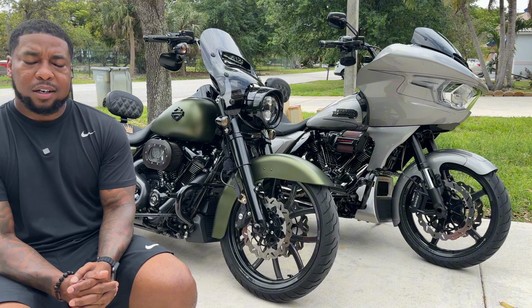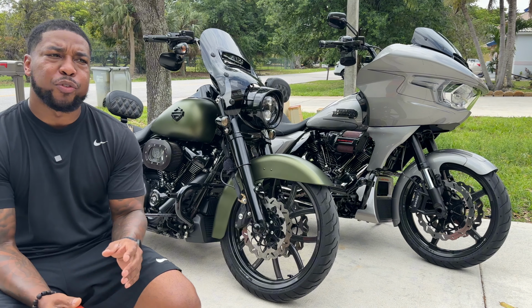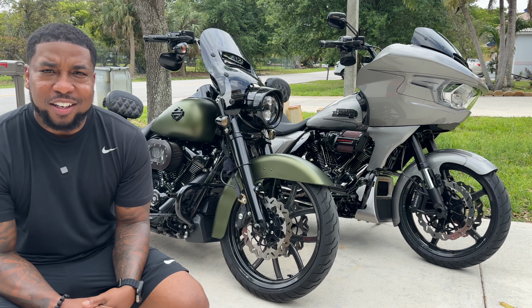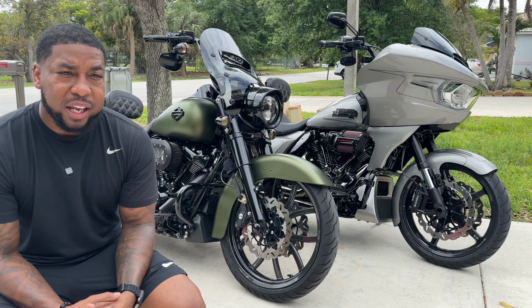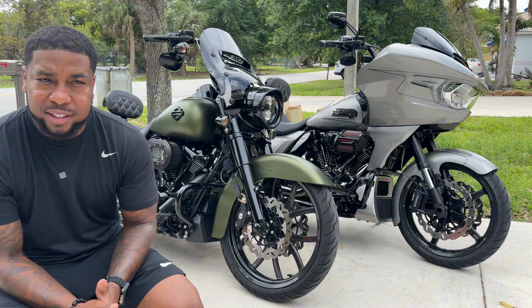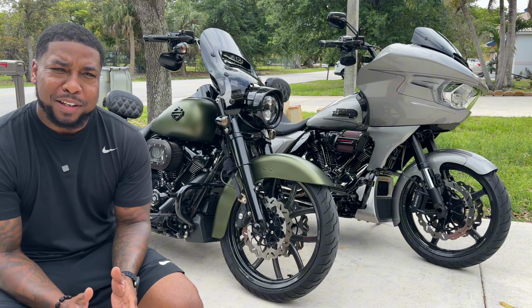I'll say it over and over again. These bikes are so far advanced from your 23, from your 22, all the way down to your 2019. It's the bike to have. Now, I'll go back two steps. If you do have a 107 or a 103, not to say that those aren't good riding bikes and reliable bikes and different things like that, but it's time, right?